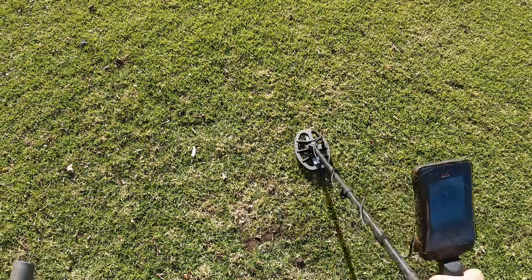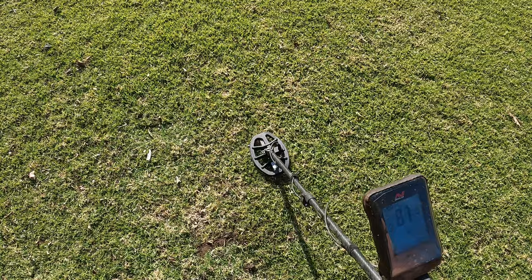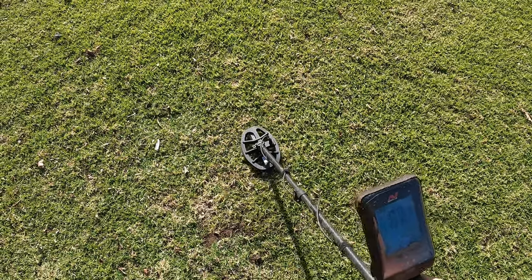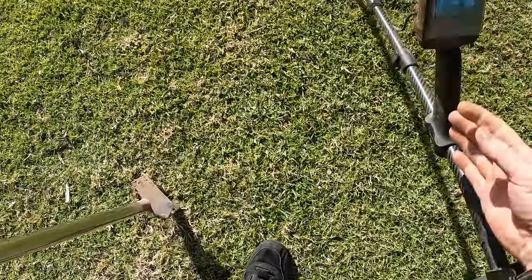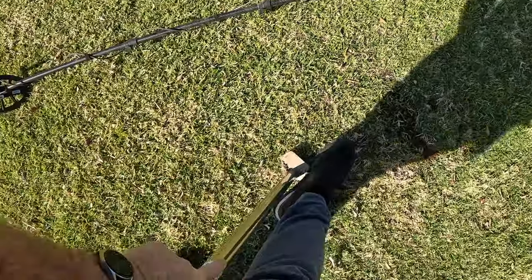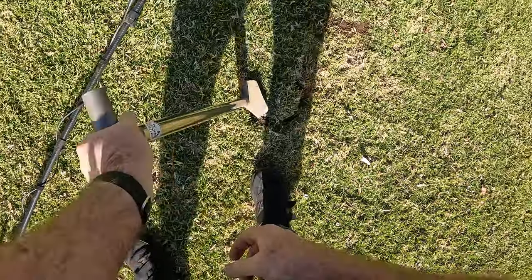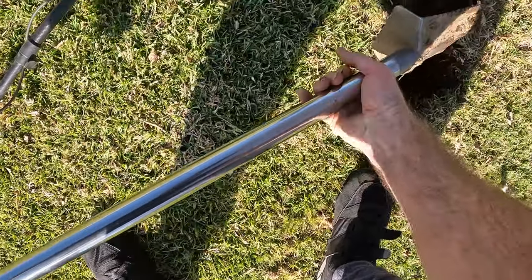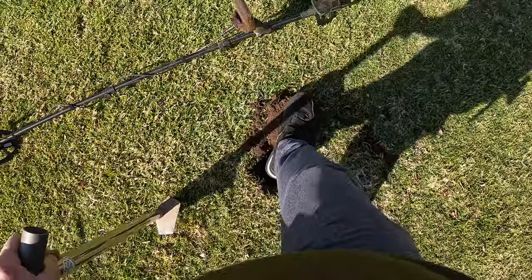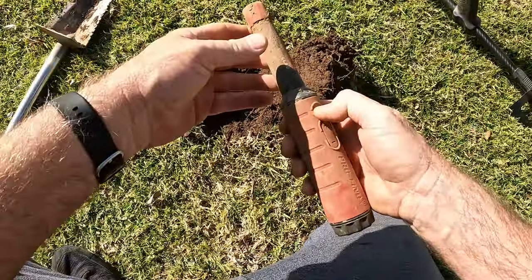Okay, guys, I've got an 80, 81, sometimes 85, just there. About 6 inches down. Alright, let's have a look. Geez, the days are getting nice now. Okay, being an 80, 82, 81. Thinking it could be a 2 cent piece, maybe. Let's have a look.